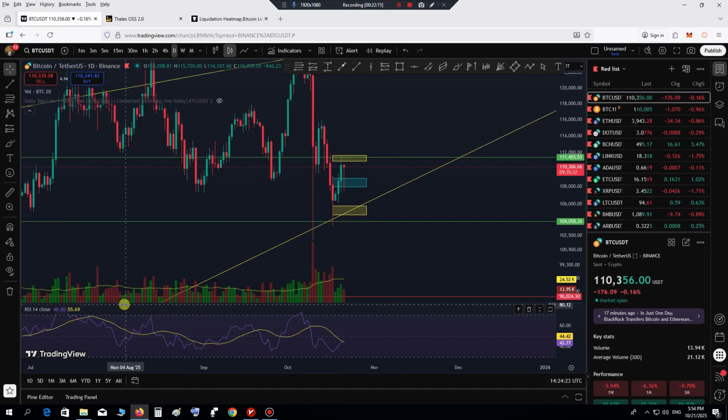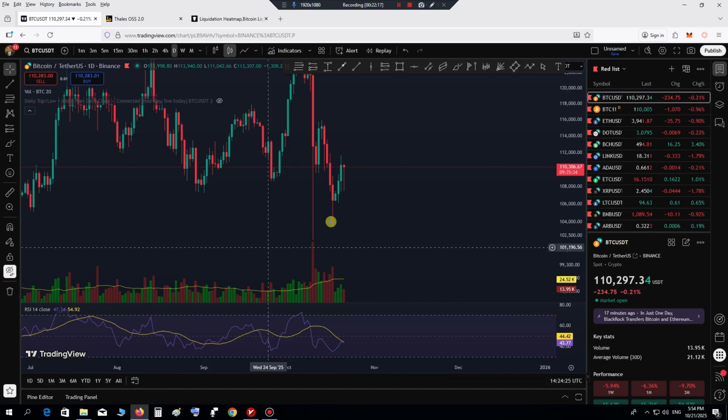If we switch to the daily time frame, maybe the picture becomes clearer. Look, in the daily time frame, today's candle, after that sharp upward move, has turned exactly into a hanging man. There's about 10 hours left for this candle. If it closes like this, and even this move, you can see in the daily RSI, it's just a pullback to the moving average, which means it could get rejected.